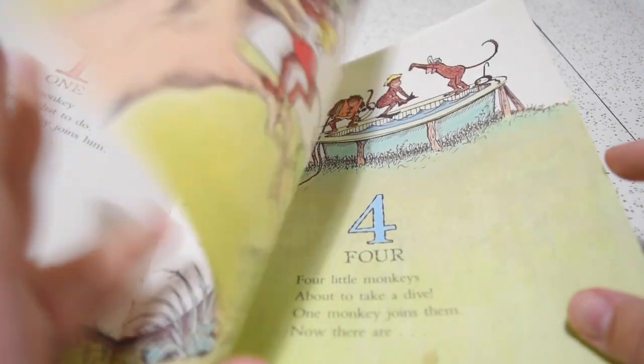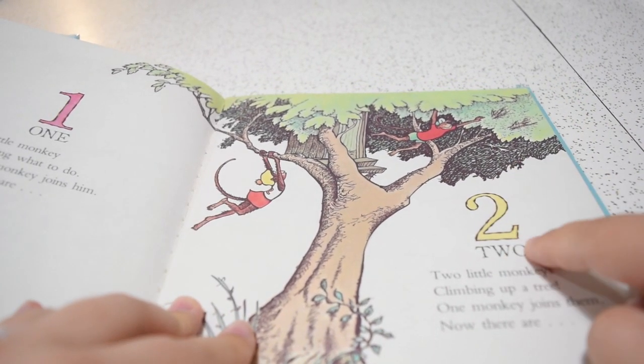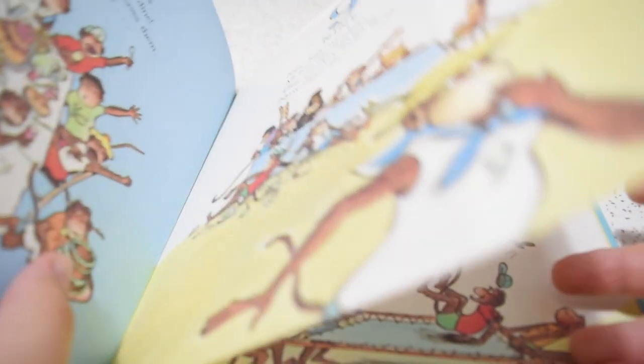Oh, this one will be really good for my daughter because she enjoys counting, so she can also learn that like 2 and 2 are the same thing. This is just written and numerical. So that will be a fun book.